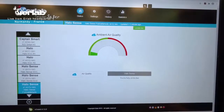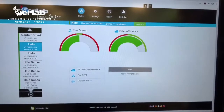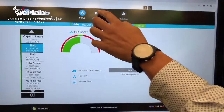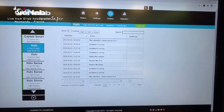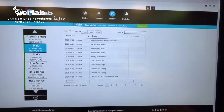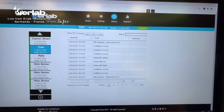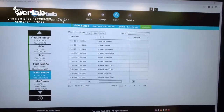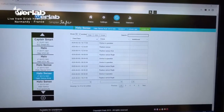So the eGuard application allows you to monitor all the different equipment. It gives you an idea of the filter efficiency, fan speed, and you can change your settings, and you can also see the history. So when was there an alarm, and you can anticipate and make sure that the people stay working safely in the lab, and that you make sure that the filters are replaced in time. So you can see here all the different equipment installed here in our experience room, which is connected to the eGuard.